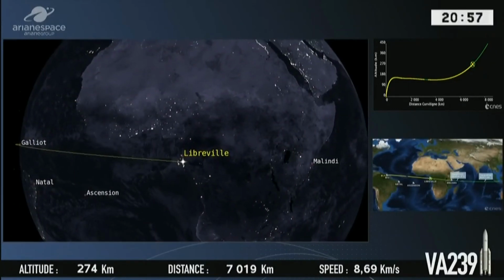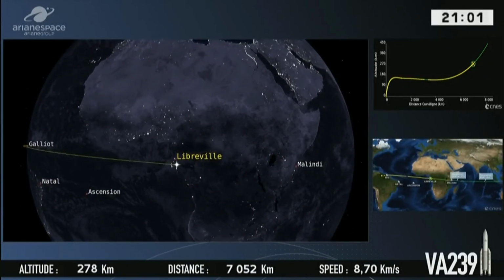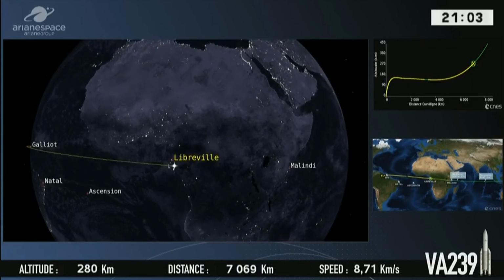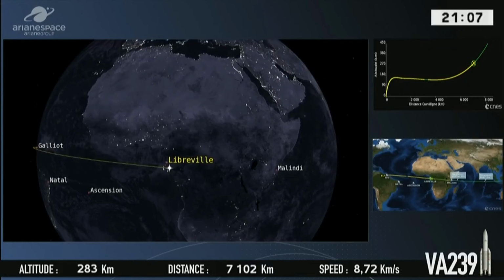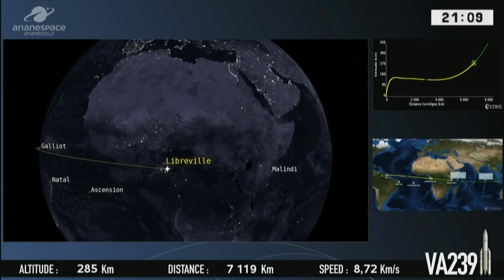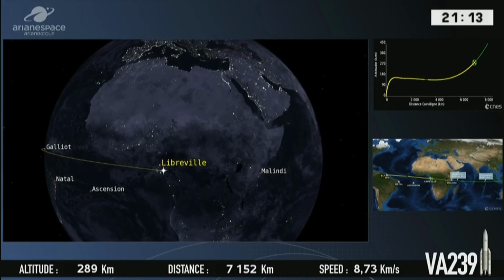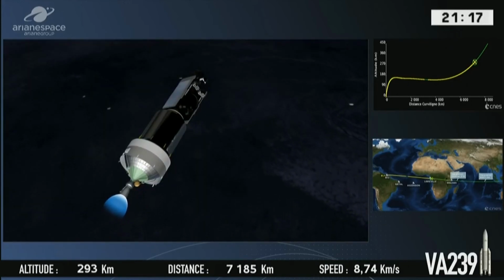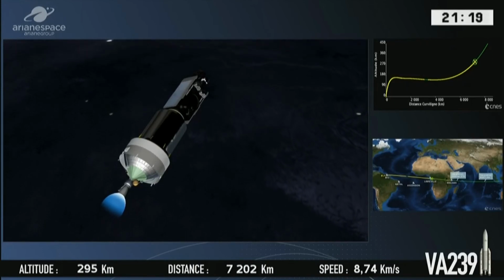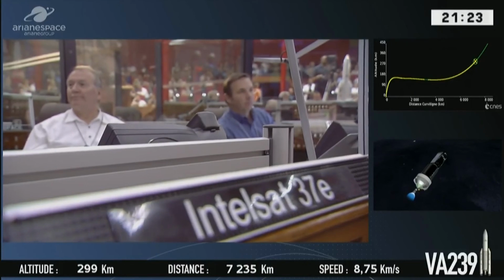Five minutes to go in the upper stage burn, cutoff due at plus 25 minutes and 28 seconds. Intelsat 37E is the 59th Intelsat launch by Ariane. The relationship between the two companies goes back to 1983, when Ariane orbited Intelsat 507. Intelsat 37E is the 5th in the EPIC NG series and the 4th in the series launched by Ariane.